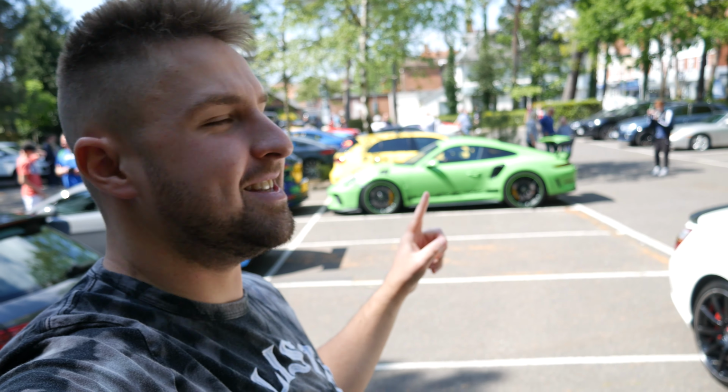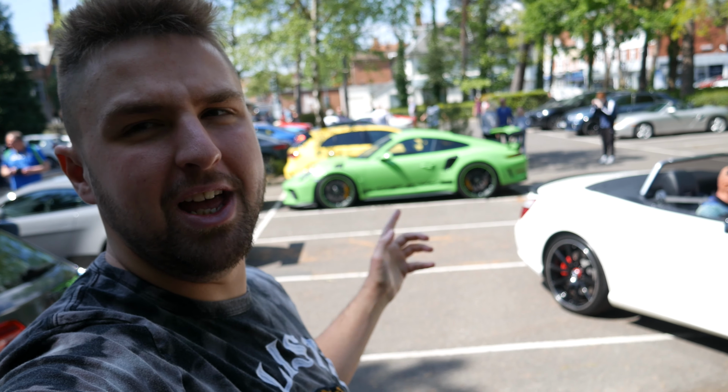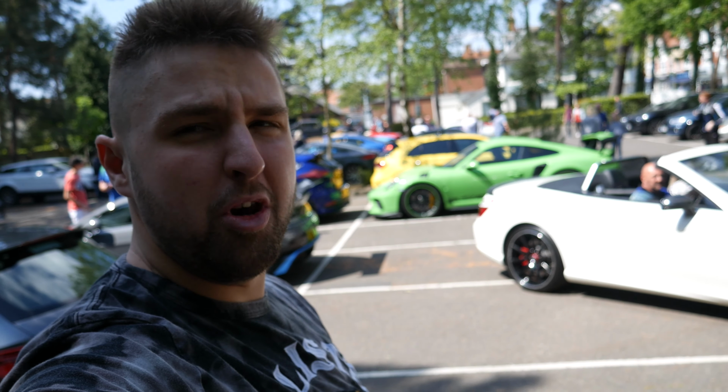The one that's really caught my eye is that lovely green GT3 RS, but there's some awesome cars here, and definitely a few with a lot more horsepower than me.